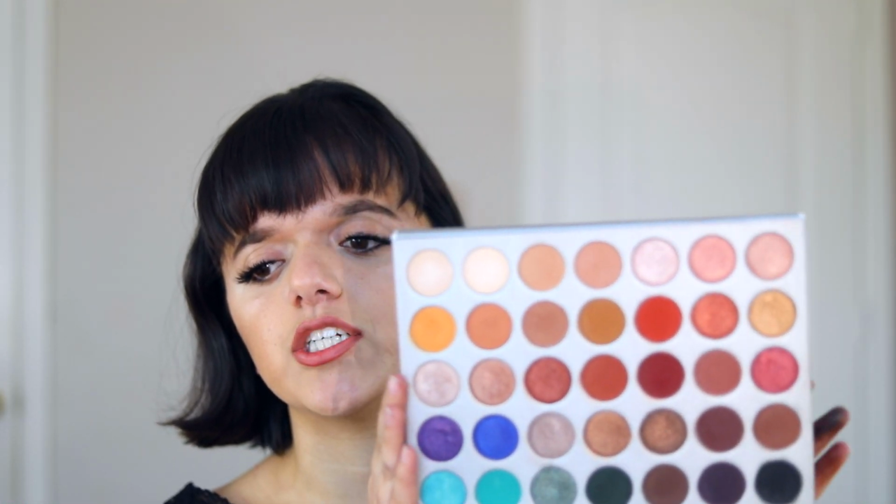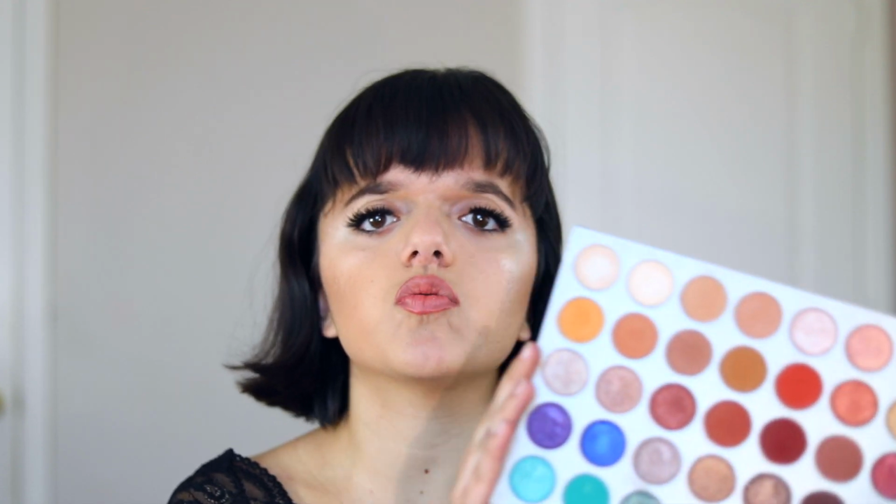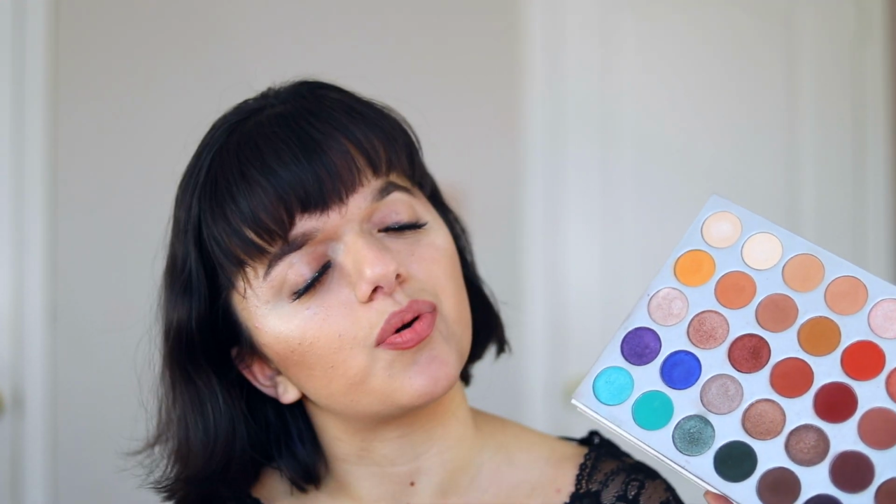And when I reviewed this, I actually did a full-blown swatching. I swatched every single color. I reviewed every single shade in this palette. And then I also did a tutorial, and I actually have done several tutorials with this because I love this palette so much. In short, if you're looking for a palette that has a little bit of everything, like warm tones, pops of color, cool tones, neutral tones, this is one to try out.